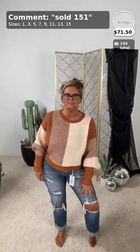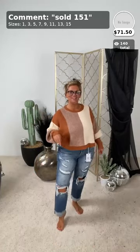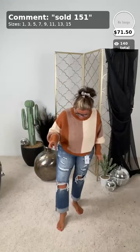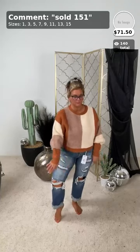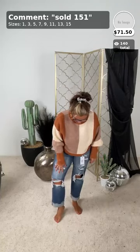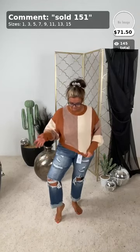All right, and then I did both boots because I could not decide. Now, let me put this back on so I can explain my thinking here. If you want to be dressy, I would do this boot, if you have something you need to be dressy for. But if you want to be more casual, I would pair it with this brown boot just because it's a little bit chunkier and not quite as dressy. You got the black one up?